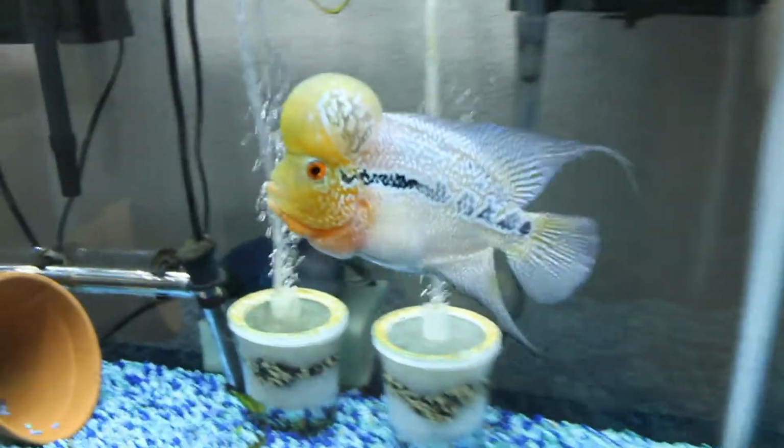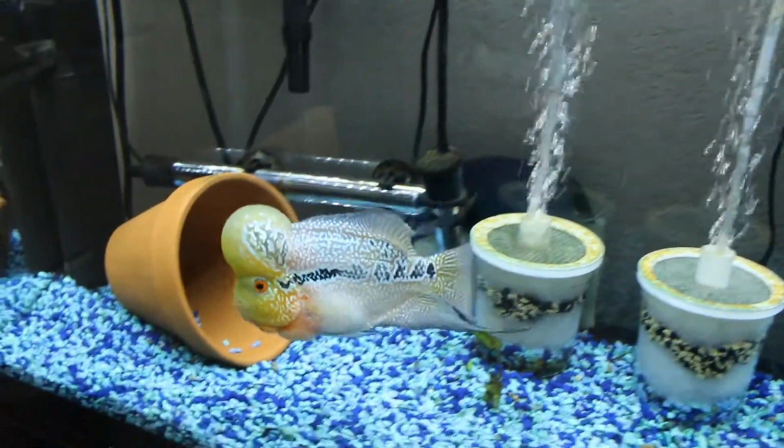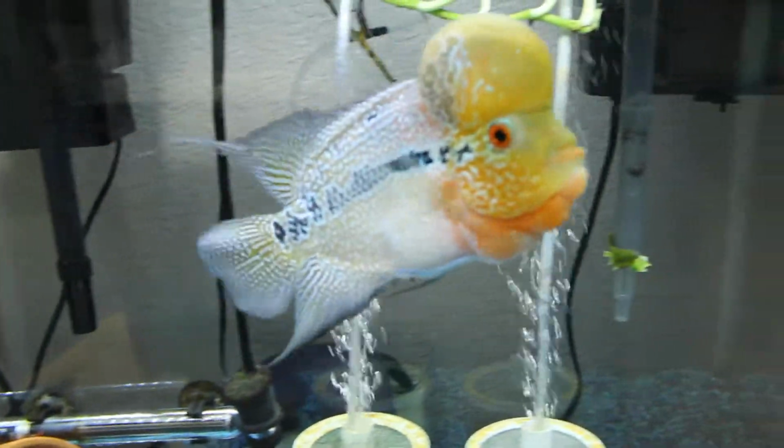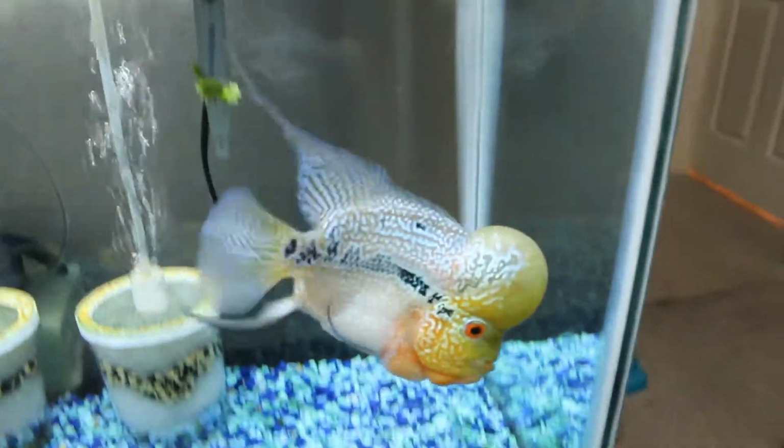I even moved my red-tailed shark into this tank too, so that's where he's currently hiding. Also, my flower horn now has a 30-gallon tank to himself. And his knot has gotten really big since I put him in here too.